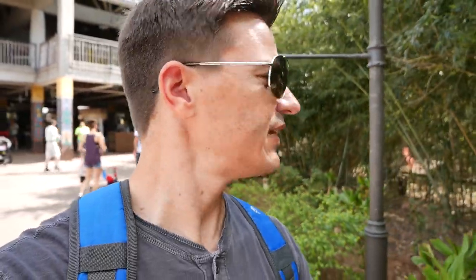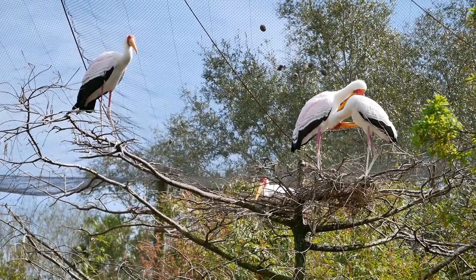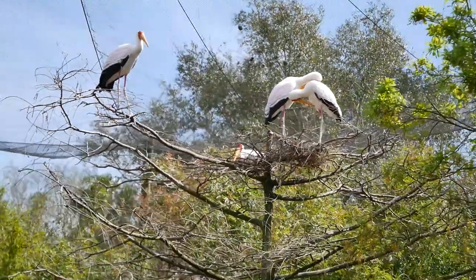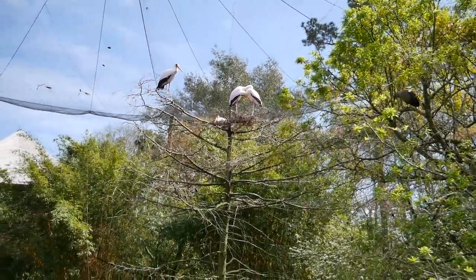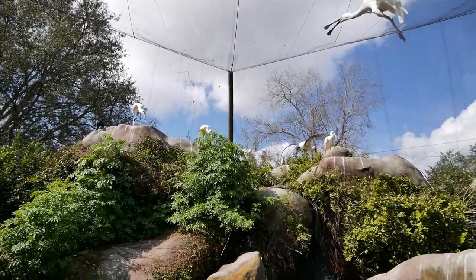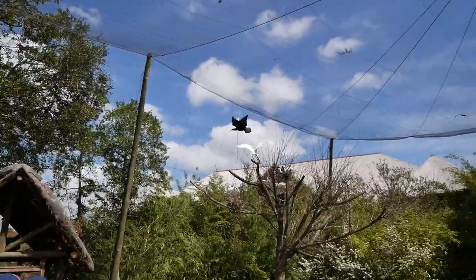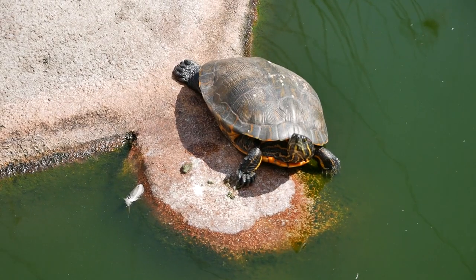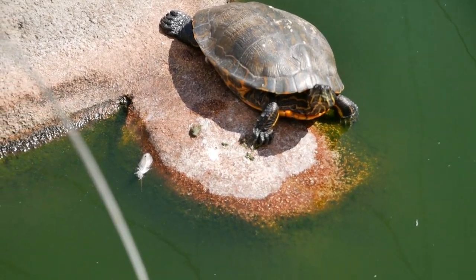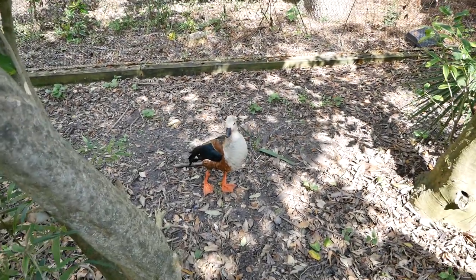Alright, so we've made it through the entire zoo. We're going into the last final section, which is the River Valley Aviary, for some birds. Got some babies up in there. Whoa! Hey there, buddy. What are you doing? Just hanging out over here in the shade? You look neat.